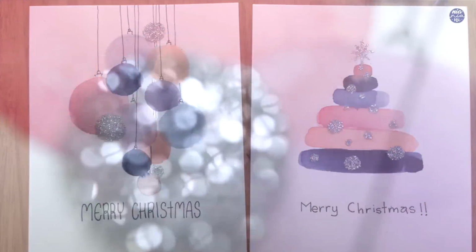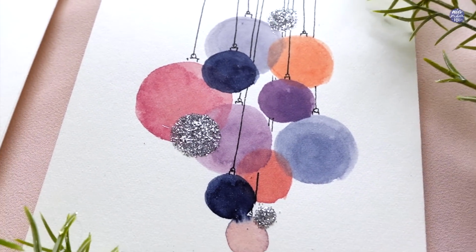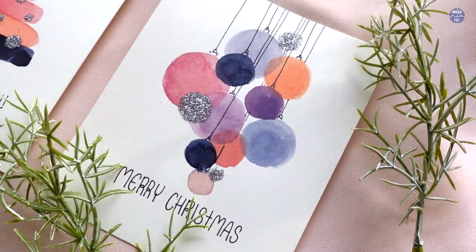So these are the completed 2 designs. They were so quick and easy to make, and I hope that this will help you in some way if you need to make some last minute Christmas cards.